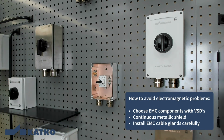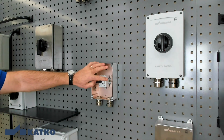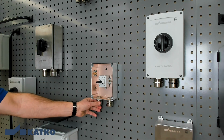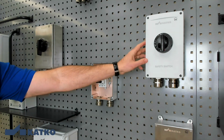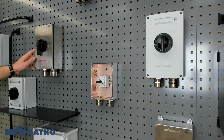EMC properties in this product are achieved by copper paint, which is applied inside the enclosure, as well as the EMC glands, which are always supplied with the product. EMC isolators are also available in aluminium, sheet steel, and stainless steel enclosures. The right choice depends on the application and environment.